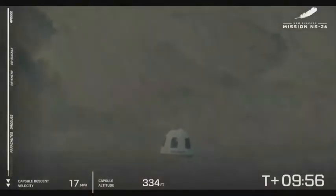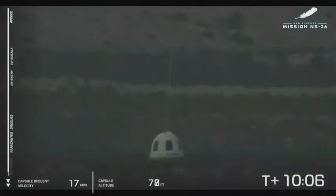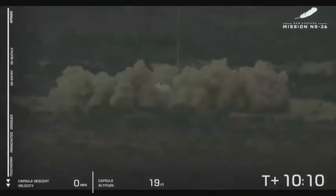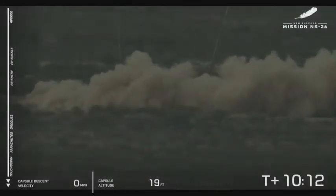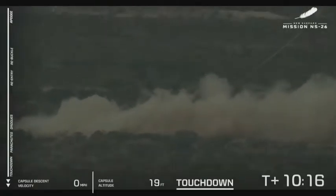We're just 400 feet away from touchdown. Again, stay tuned for that retro thrust system here. And crew capsule touchdown. Welcome home to the newest 6 astronauts, the Blue Steel team.